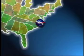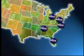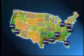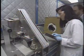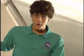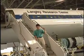Today, NASA has grown to 9 centers across the United States that are involved in aeronautics, earth science, space science, and human exploration of space. The knowledge gained from NASA research can be found in everyday objects like sunglasses, athletic shoes, cordless products, and even the highways we drive on. So, the next time you fly in an airplane, remember that almost every American aircraft today uses technology that was developed right here at NASA Langley Research Center.